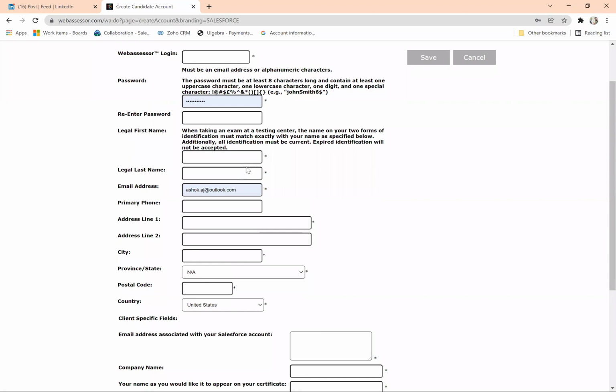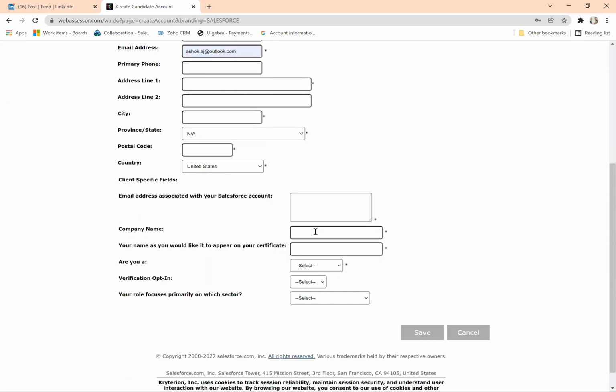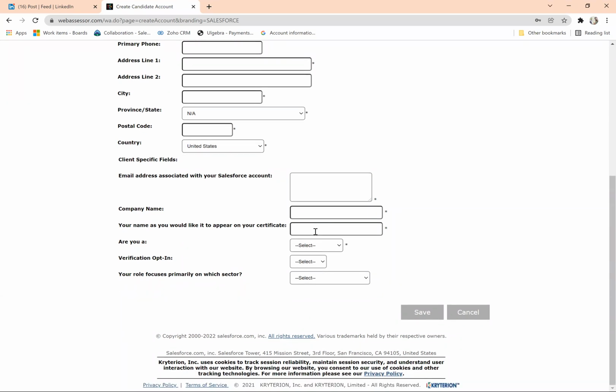And the very important thing to note is, suppose you're not part of any company, give any company, no issues. It is not going to make any difference. Sir, I'm a fresher, I don't have any company. Give any company, maybe you can put your own name. You can put the company. Okay, don't worry.